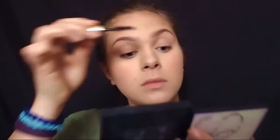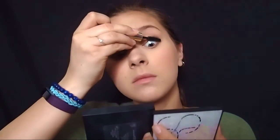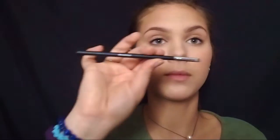Also, when I apply my mascara, I like to wiggle and roll. So I roll at the base of the lash and I wiggle my way up. And I just find that this kind of teases your lashes and gives nice volume.